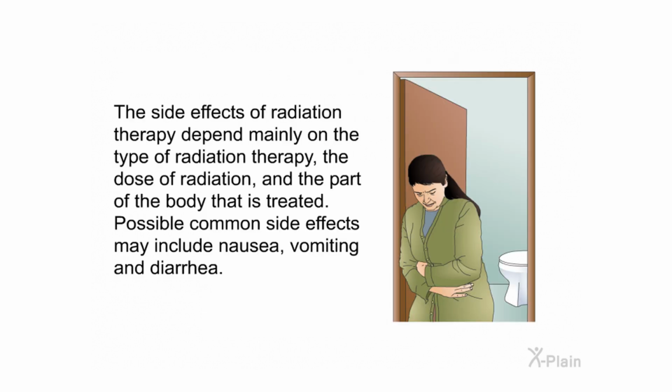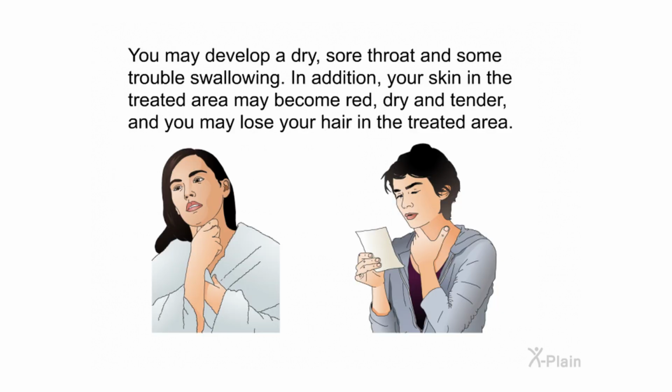The side effects of radiation therapy depend mainly on the type of radiation therapy, the dose of radiation, and the part of the body that is treated. Possible common side effects may include nausea, vomiting, and diarrhea. You may develop a dry, sore throat and some trouble swallowing. In addition, your skin in the treated area may become red, dry, and tender, and you may lose your hair in the treated area.